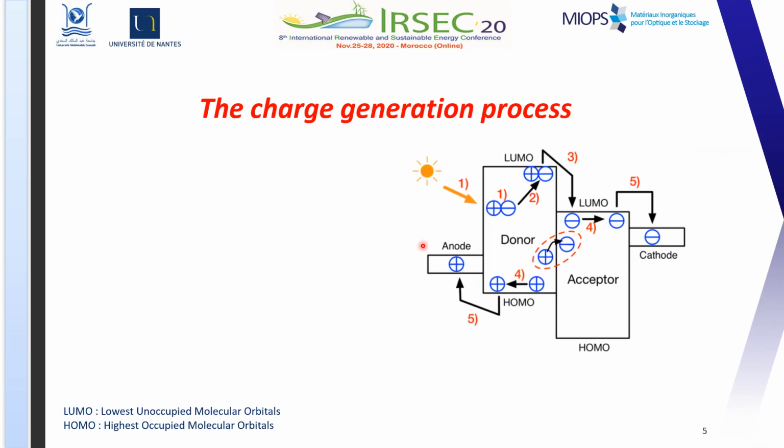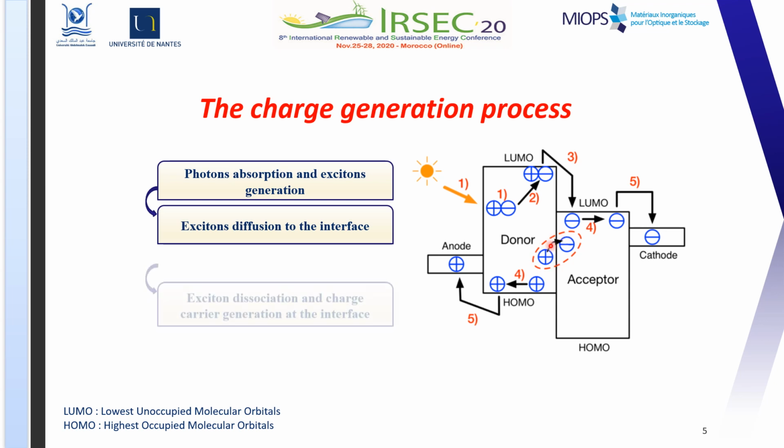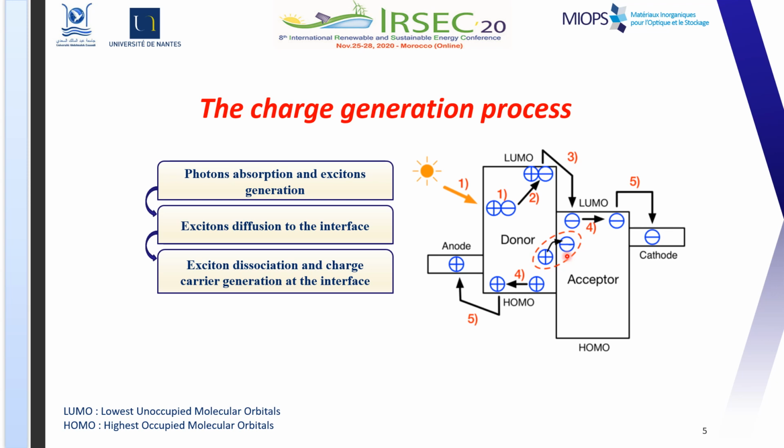Organic solar cells consist of at least two active materials, electron donor and electron acceptor, sandwiched between two electrodes with different work functions. Usually the active materials are organic semiconductors, polymers in the case of bulk heterojunctions, and small molecules in the case of planar heterojunction. And the charge generation process can be split into 4 steps. The first one is the photon absorption and the exciton generation. Then comes the exciton diffusion to the interface. Here comes the exciton dissociation. And after that, the carrier charge transport and collection: electrons to the cathode and holes to the anode.